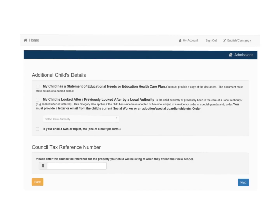Once you've begun your application, the next pages will ask you for specific information about your child. So firstly, do they have a statement of educational need or a healthcare plan? Are they a looked after child or have they previously been? And it'll also ask you if they are a twin or a triplet. If this information or any of it is relevant to you, you will tick those boxes. If you have it available, your council tax reference number is also requested here. After completing the points that are relevant to you, please press the Next button.